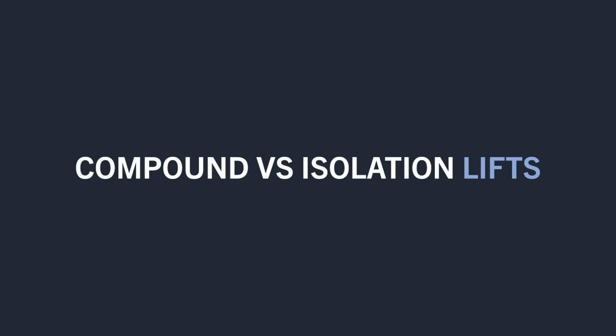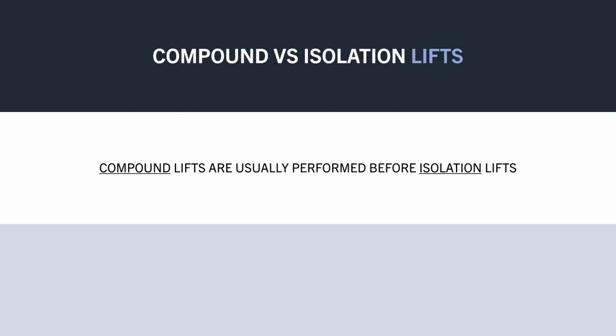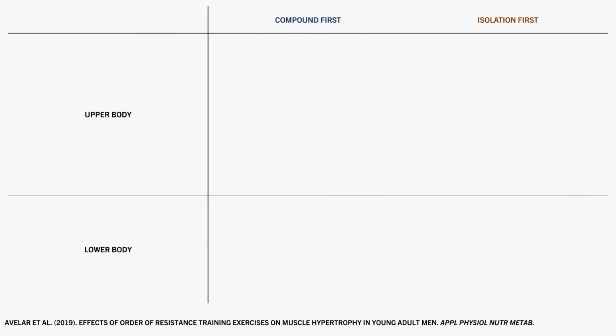The next factor to consider relating to exercise order is the influence of compound versus isolation lifts. Generally, most people would opt to perform compound lifts first and isolation lifts last. However, is this really the best way to maximize muscle growth? This was explored in this study, which compared the effects of performing compound before isolation lifts versus isolation before compound lifts. Trainees performed the same full body training routine 3 times per week for 6 weeks.